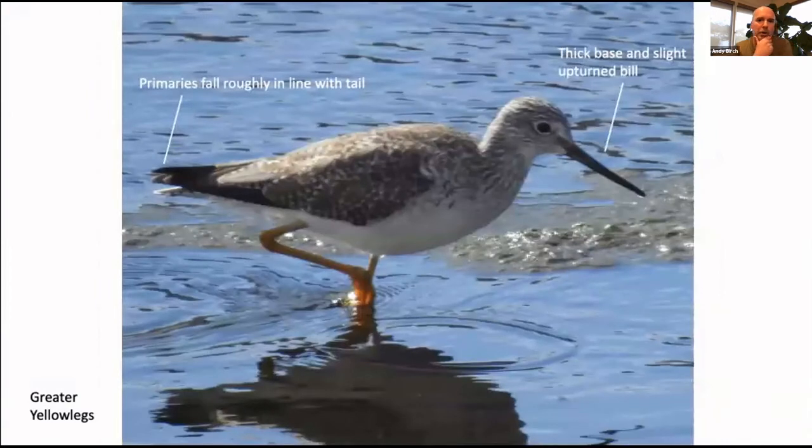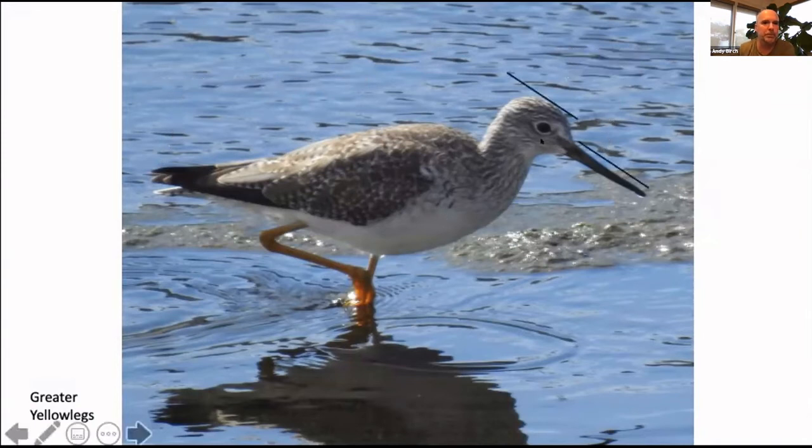Here's another bird in non-breeding basic plumage, again that thick, upturned bill looks too big and long for a lesser, too thick. Note the coarsely streaked neck compared to some lessers in a similar plumage we'll see later. Note how the primaries fall in line with the tail. Even though it's alone, it looks a bulky bird around the neck and the breast. We can see the bill is almost 1.5 times the width of the head.